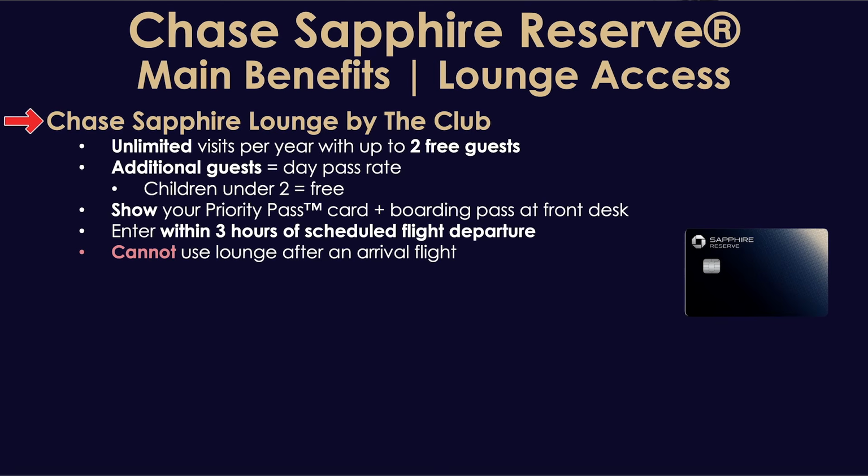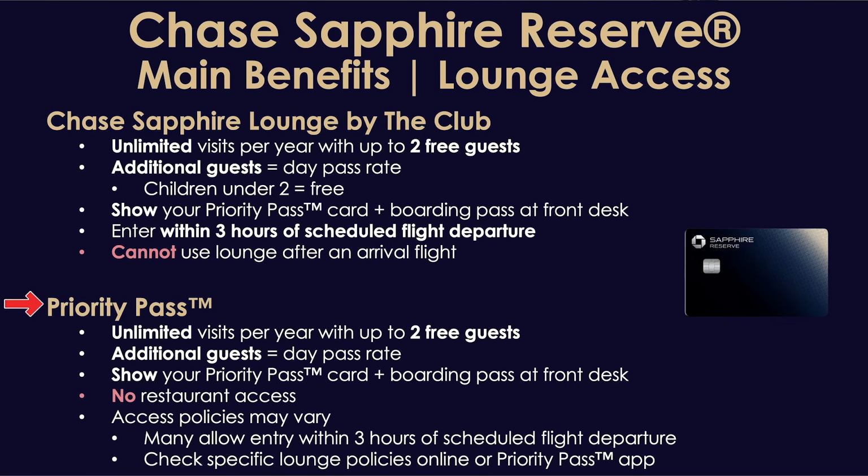Once you've done that, you can just show your card plus your boarding pass at the front desk to check in, and you're able to get in within 3 hours of your flight departing. You cannot use these lounges after an arrival flight. Then for Priority Pass itself, you also get unlimited visits to this lounge network with 2 free guests. Additional guests can be brought in with you at the day pass rate. Once again, show your Priority Pass card and your boarding pass at the front desk. This version of Priority Pass does not include Priority Pass restaurants, so unfortunately those are not going to work, and the access policies may vary from one to another.